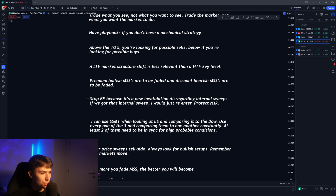Then I can use sequential SMT when looking at ES and comparing it to the Dow. So what I mean by this is, whenever I'm looking at NQ, I should not only look at SMT between ES and YM. I can also look at YM and see the correlation between YM, ES and NQ, right? If that makes sense, because sometimes you don't see an SMT if you're looking at NQ and comparing it to ES and YM, but you can see it on YM if you're looking at YM and you compare it to ES and NQ, right? So you should always use these three pairs to look for some kind of SMT and manipulation, right?